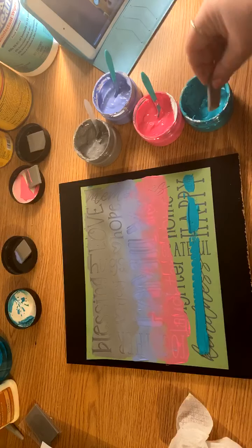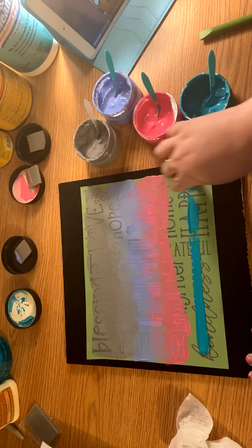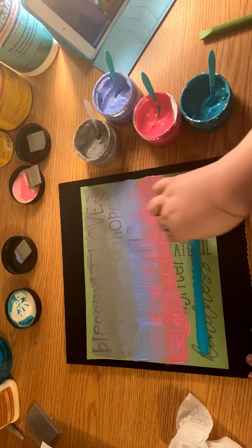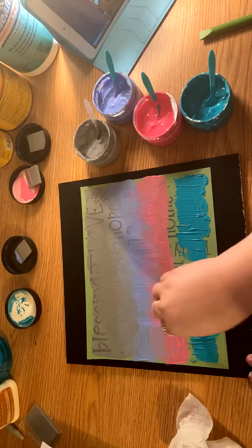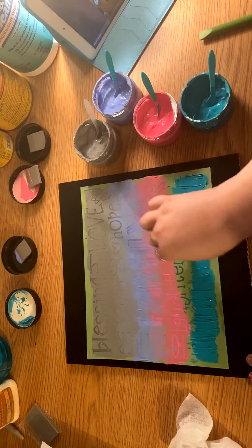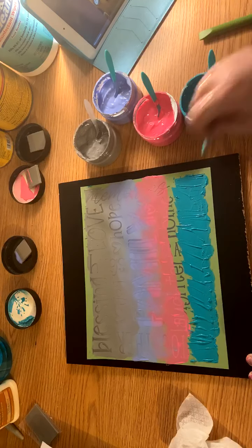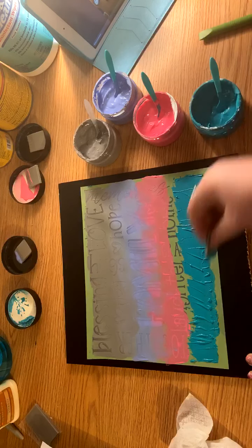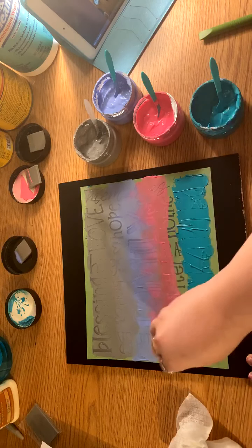And I'm going to grab my last little squeegee here. And I'm going to go in here with all this Tiffany teal. And I'm going to fill in down here at the bottom. And I'm going to get real close up here to this pink. Okay. So I'm going to take a good chunk of that off. Get it back into my jar because I used way too much.